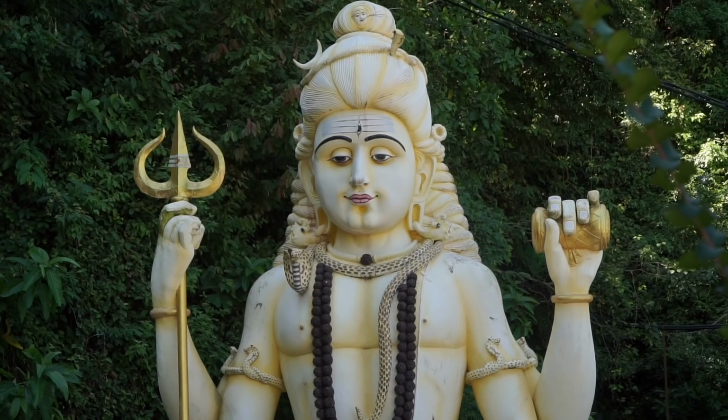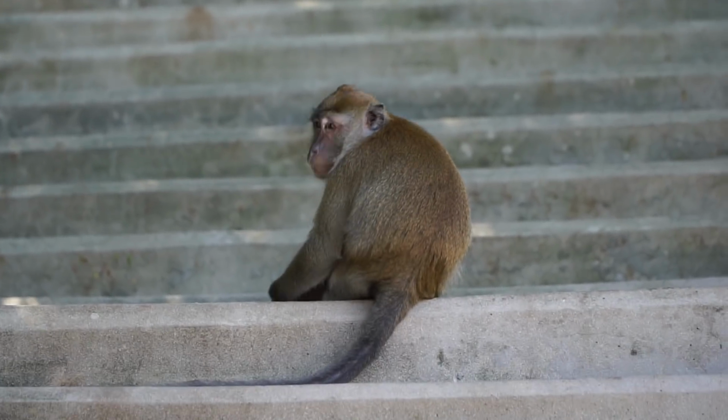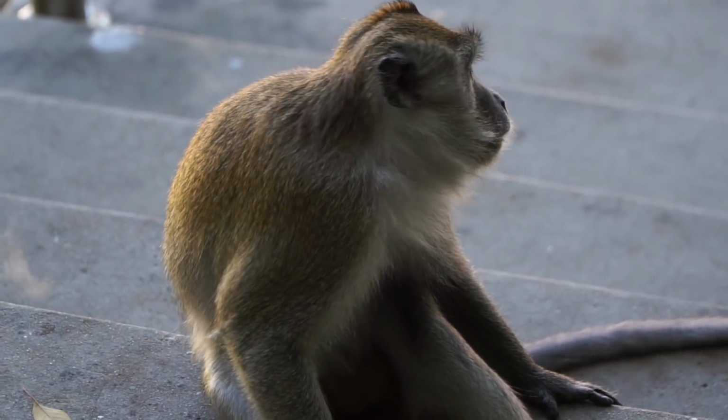There's a lot of steps you have to climb up to get to the top of the temple, and it looks really beautiful. It's very peaceful, and there's no tourists here, so we're gonna just take a stroll around and check out the sights. So just like at the Batu Caves, this temple has monkeys on the stairs as you climb up. So we just saw a little monkey. He was pretty friendly.